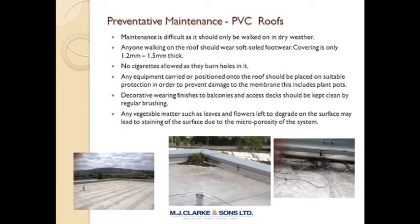A PVC roof. They call these high performance roofs, and a bit like a high performance racehorse, they're also really expensive to run or to manage. The maintenance is difficult because the roof is a very thin layer. Can I just show an example? This is a PVC roof, so you can just see the covering, it's so thin.